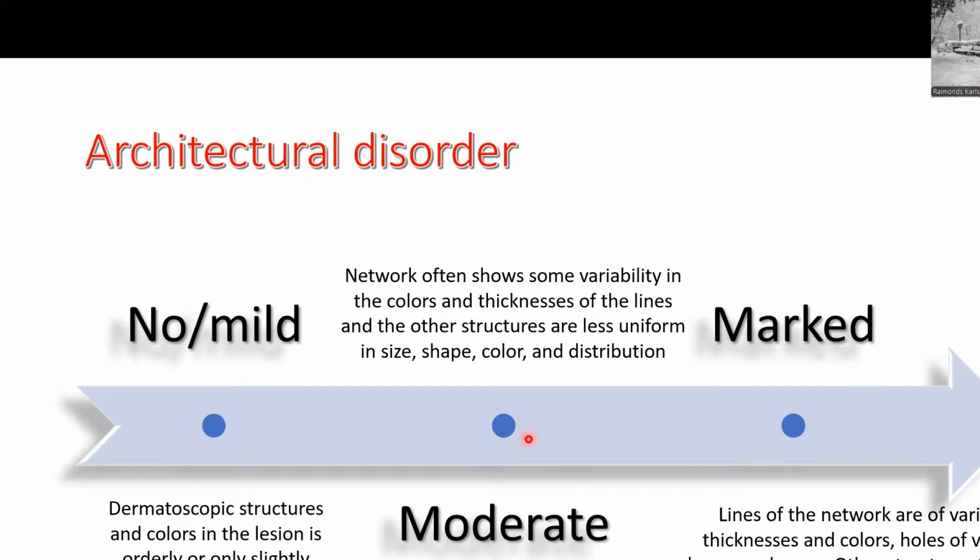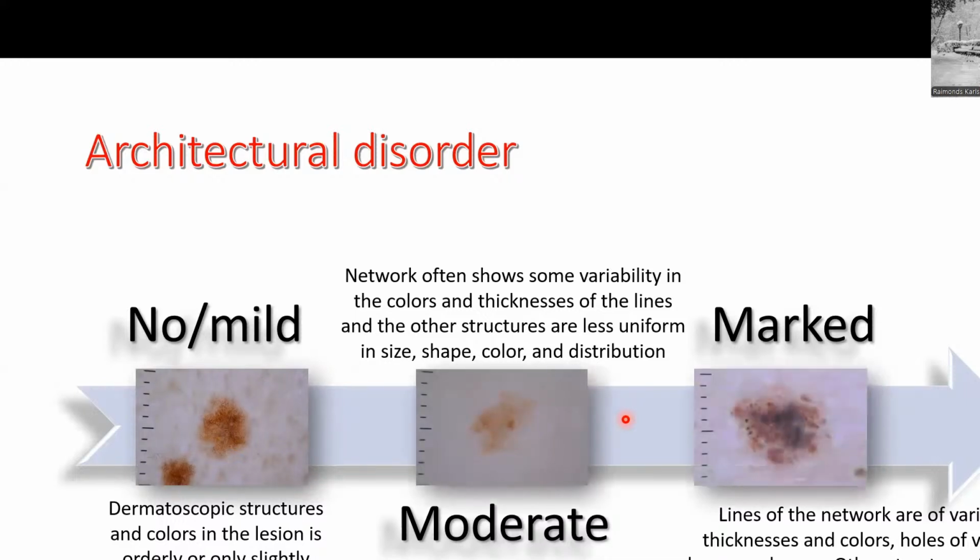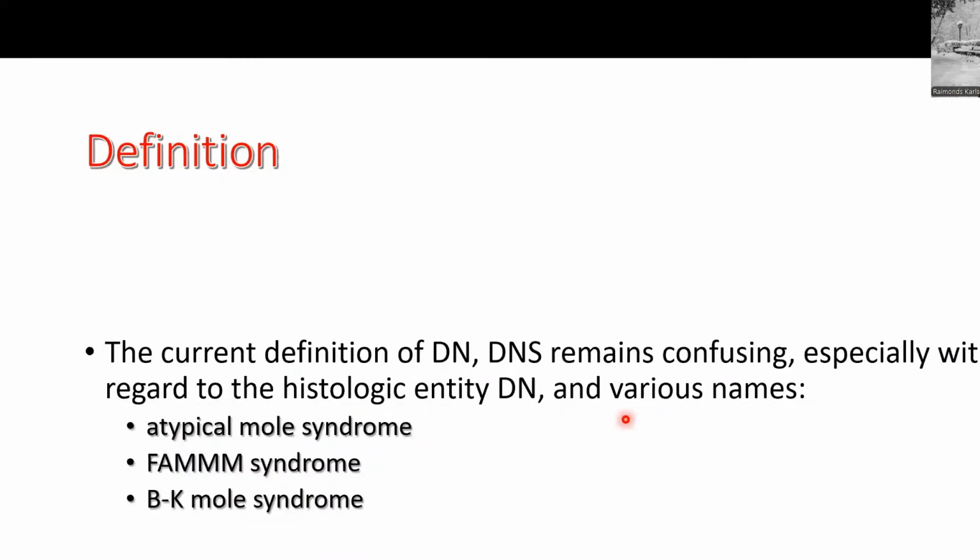But in between these two conditions, usually when we have something moderate, and it depends on our experience, we are saying this could be dysplastic. Yeah, and some examples with atypical, more or less irregular, and prominently irregular or marked irregular. So what is the definition? Definitions are different. Definitions could be clinical, dermoscopical, and also morphological.